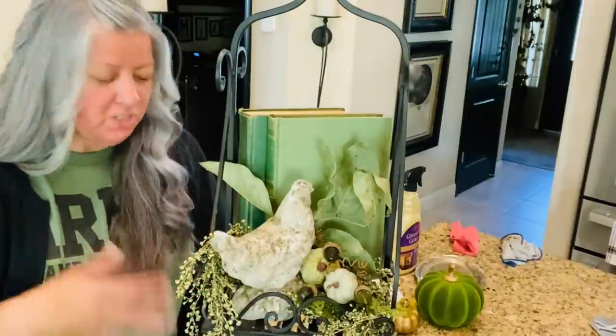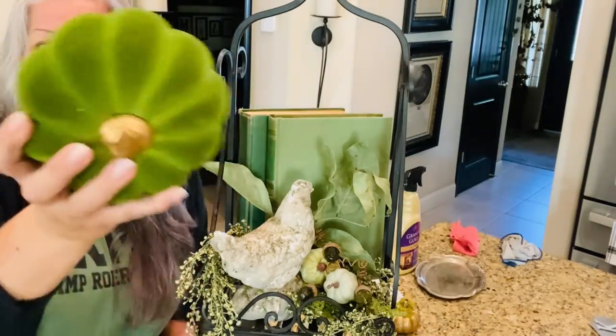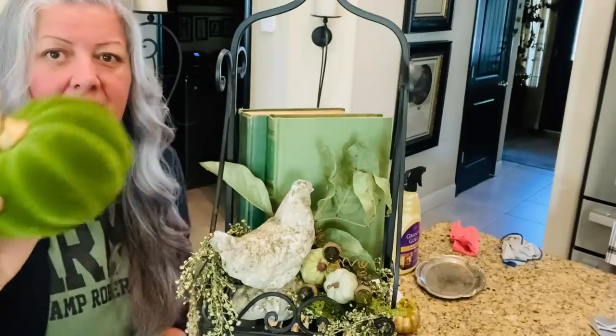Now I need to move on to the bottom part of the shelf, which is really going to be very simple. I'm going to incorporate my other green pumpkin and my gold figs.